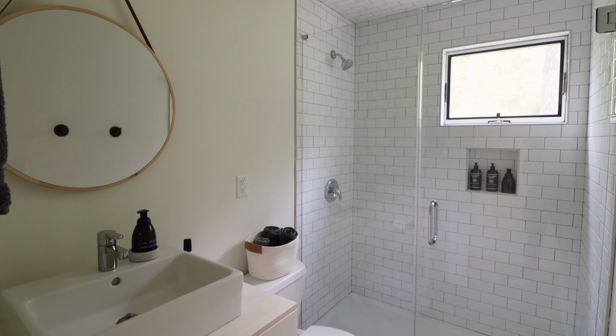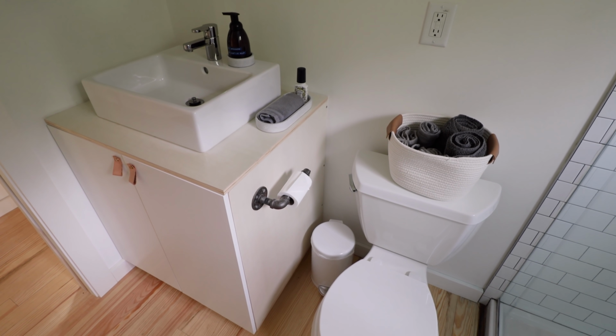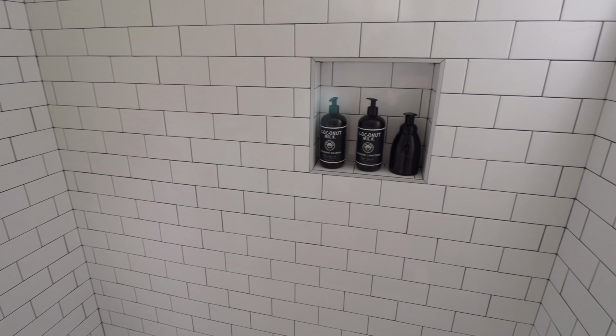And from the other side, from this angle, you can see it's just a very well-stocked bathroom. All of your supplies, plenty of extra towels. Of course, your shampoo, conditioner, body soap is here. Inside of the shower, you have some more of that beautiful white subway tile that I love seeing in Airbnbs. You really just can't go wrong with it.